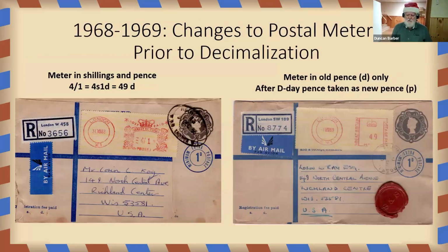What to do with meter machines? And the decision was made that the meter machines, which had previously been in shillings and pence, would be adjusted so that they show only pence, and those are old pence, D. So with a bad picture of this on the internet, I thought 49. No, that must be a decimal value. But no, through work discovered by Maurice Buxton at the GBPS, 49 is actually 49 old pence, which is equivalent to 4 shillings and 1 pence. So these are actually paying the same rate. They both happen to be to the US.